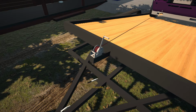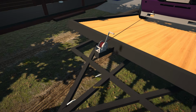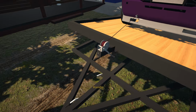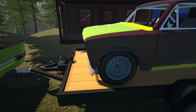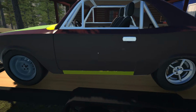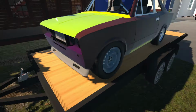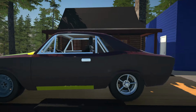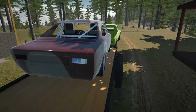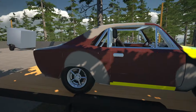Alright, she's coming slowly but surely. Don't want to go too crazy with this. Alright, so yeah, we've got it safely on the trailer, and I did manage to get the e-brake on. So yeah, we are going to be taking this over to Tom's shop and then see if we can get the primer done today, so that this thing can pretty much cure.